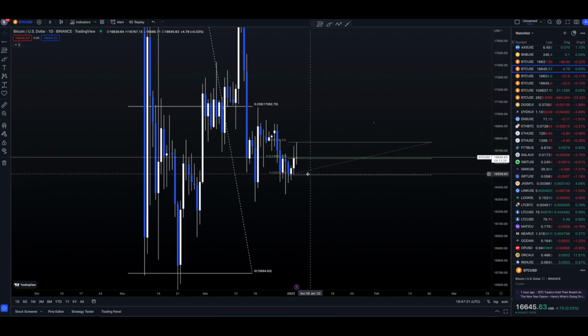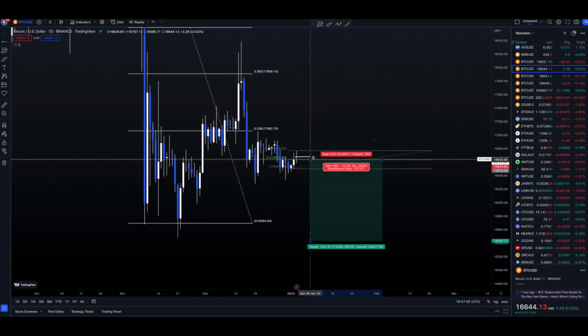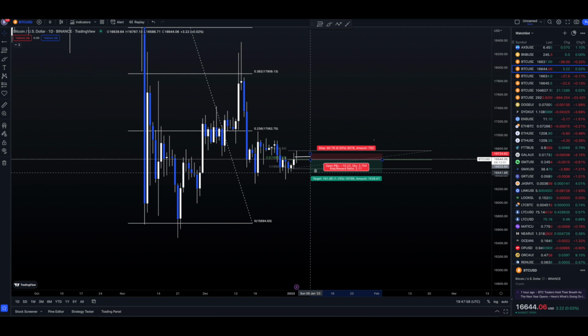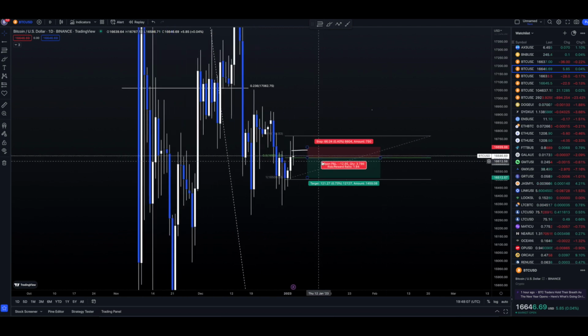Short resistance, long support, and pay attention to the midline. If we start rejecting this midpoint around 16,600 as resistance, then I would assume to go short, and invalidation probably above these highs, right? Something like that, and we would just target the bottom level. The risk reward's not really great on that, so it doesn't really make much sense. But if you want to be aggressive and you're confident you're seeing the clear signs to short, that would be the play. But we will see.